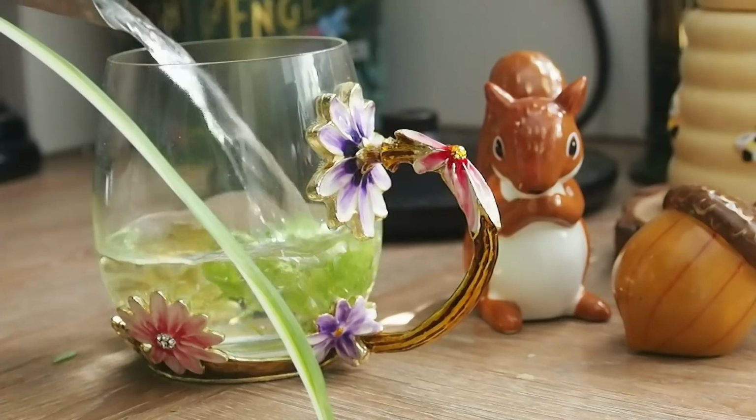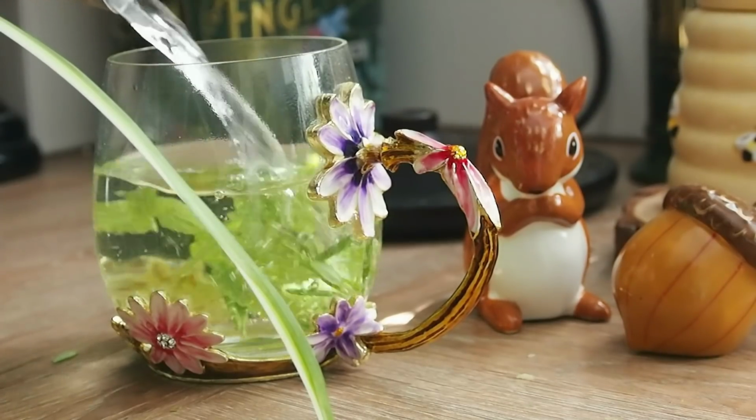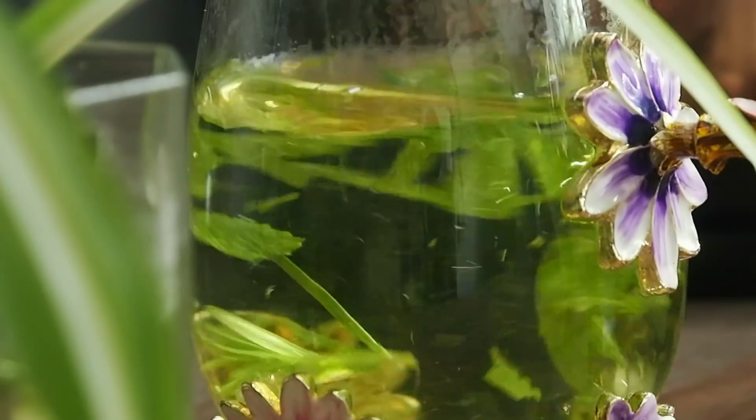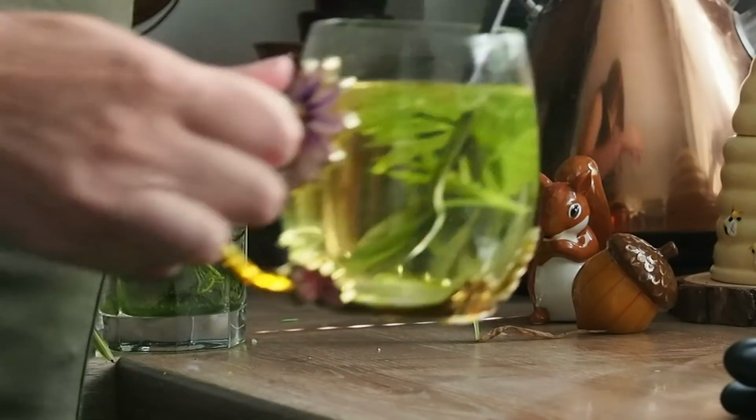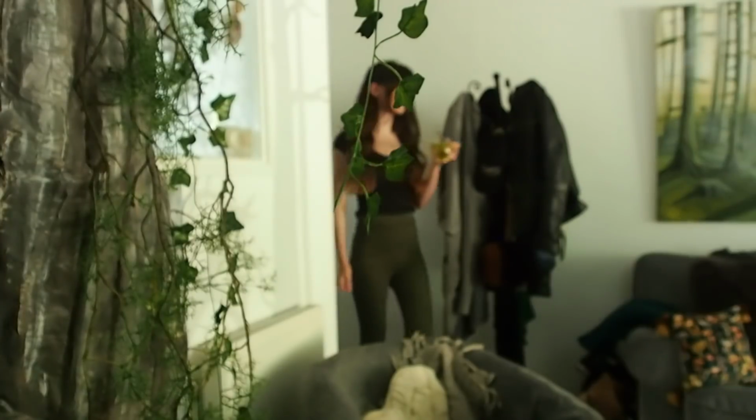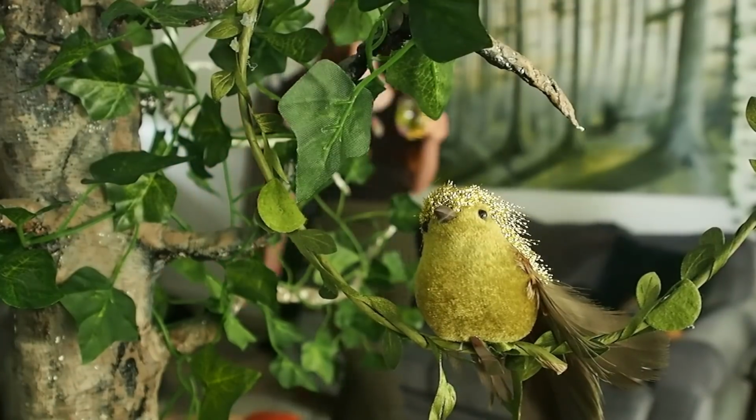As you all know, I love fairies and everything about them, and I already have transformed my home into a fairy's nest, and now it is time to do the most extra thing of all.